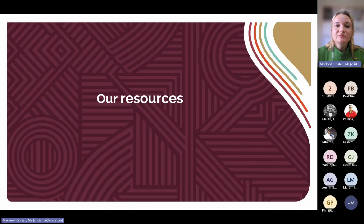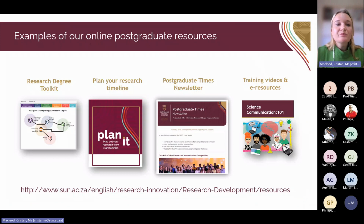So just on our digital resources, if you're not quite sure what to expect during your postgraduate journey, we've put together our research degree toolkit. This is an online resource that you can access via our website. We also have hyperlinked each aspect in our slides, and we'll share a handout with you. So if you're not sure where to find things, not to worry, you can go back to the handout and just click on the links.